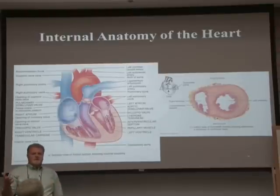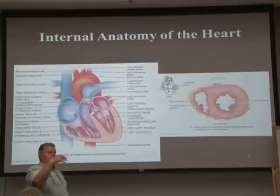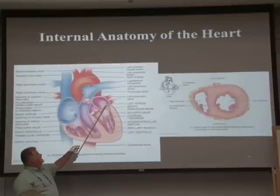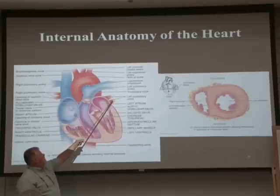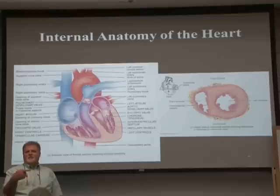So every blood vessel associated with the right side of the heart is blue, because the role of the right side of the heart is to collect deoxygenated blood and pump that deoxygenated blood to the lungs. The left side of the heart collects the blood coming back from the lungs. So the blood vessels that come into the left atrium are the pulmonary veins from the left and right lungs. And the role of the left ventricle is to pump blood that's oxygenated all over your body.